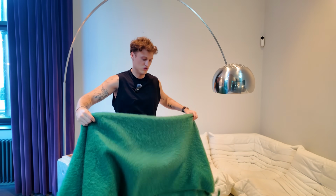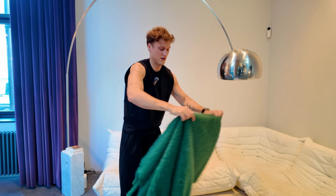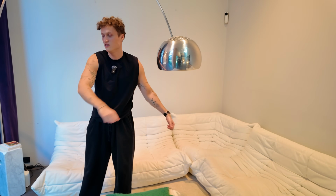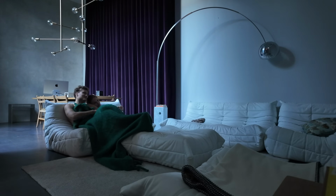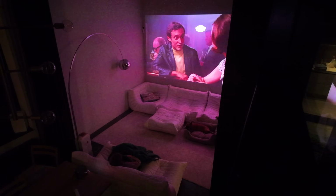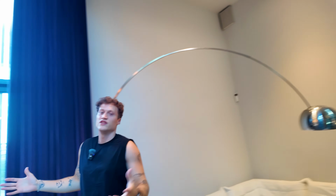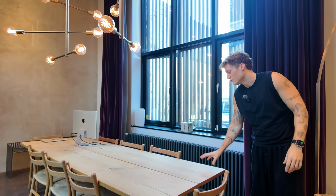So it gets cozy. Actually, I tend to move my Togos out. They're really light, so you can do that easily. And I put them here, and then we put the projector up here. So we got like a home cinema. Super nice.